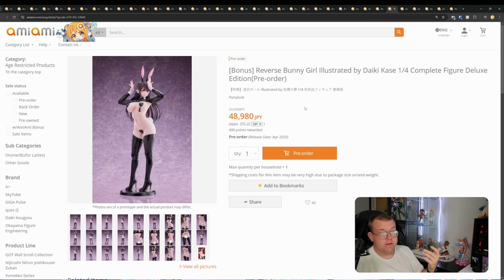But yeah, this looks really nice. I think that I like it a lot. Well, I'm just going to have to keep an eye on this to see when she gets released. I'm very tempted to add her to my reverse bunny collection, since I do like reverse bunnies.